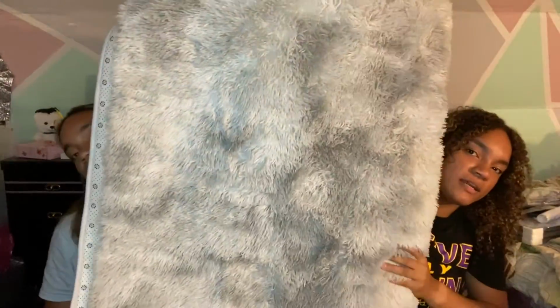And the next thing we got are these rugs. We each got one rug to go on our side of the dorm. They're fluffy, and they're white and gray, and they're huge. I'm not going to show you the full size, but this is it folded in half. And it unfolds again.